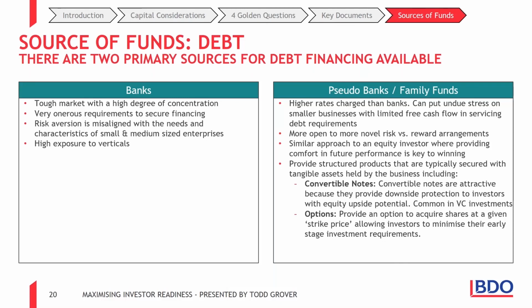And also, back to this structured idea, rather than a bank just giving you a loan, they're a little bit more open to some convertible notes and options and some alternate products which have debt and equity like attributes. Something that we've done here historically. Convertible notes have been quite a popular alternative to help bridge that equity and debt gap. So there's a few notes on there about how those work, but you should consider those.